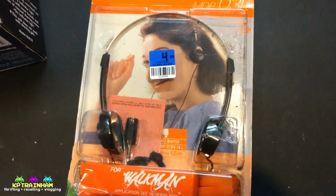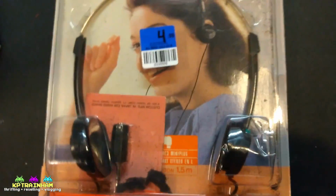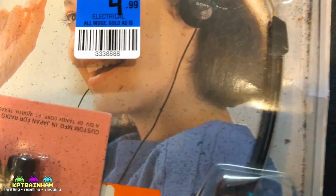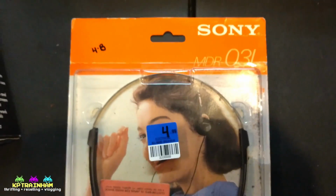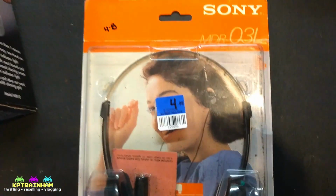Some old Sony headphones. It says down here 79. I don't know if that's accurate, but they're pretty old. You can see the headphones are deteriorating a little bit inside. I'm sure that's going to hurt the value, but I figured for $5, they're pretty old. I'd see what happened with them.